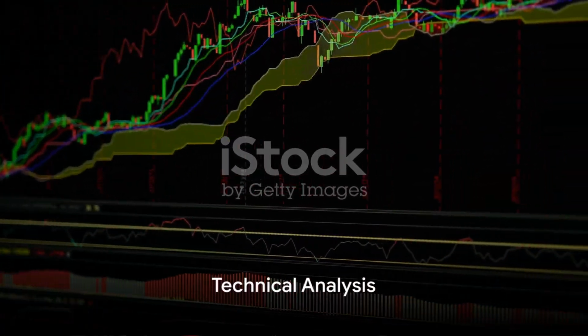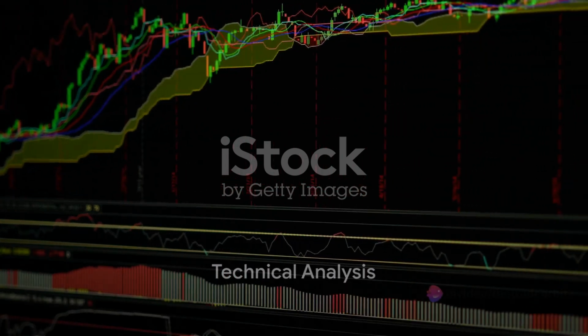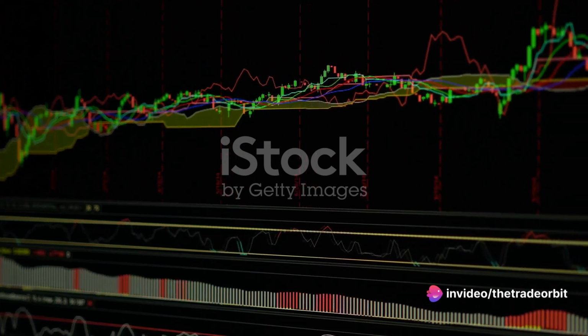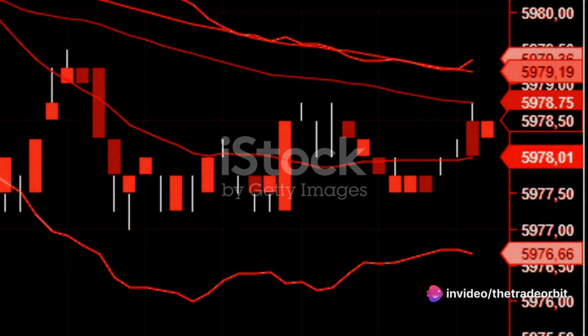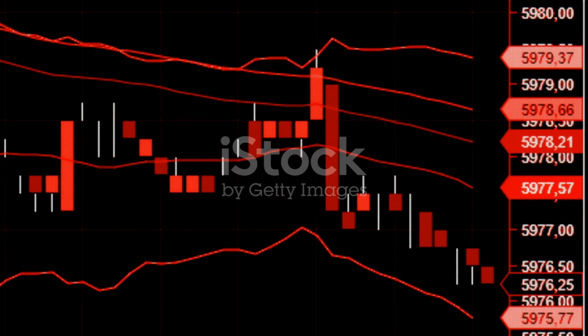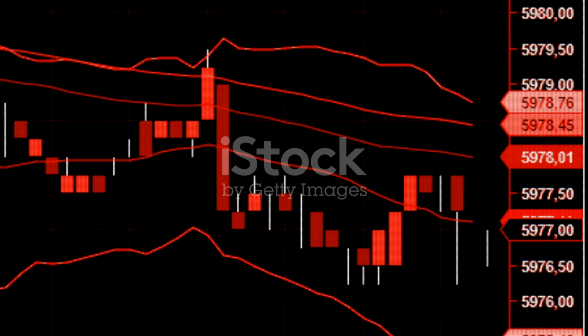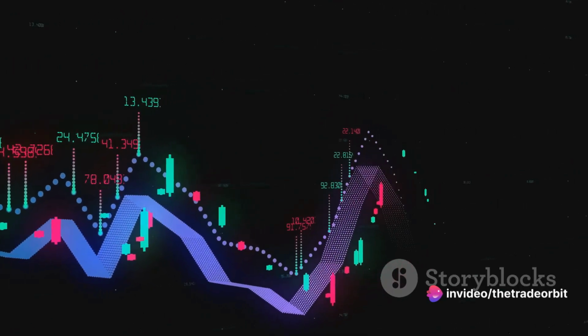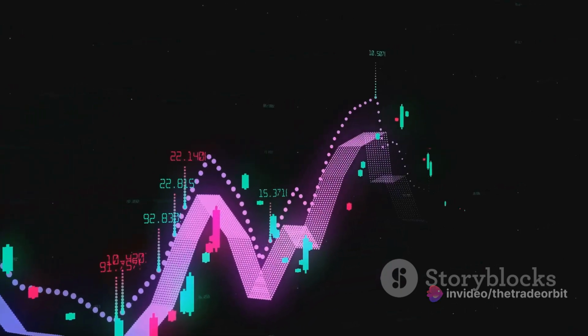While fundamental analysis is important, technical analysis also plays a crucial role. Now, let's dive into the world of charts and indicators. Charts, like candlestick charts, are visual representations of price movements. They can reveal patterns that help predict future price movements. Candlestick charts in particular show the opening, closing, high and low prices for a given period.